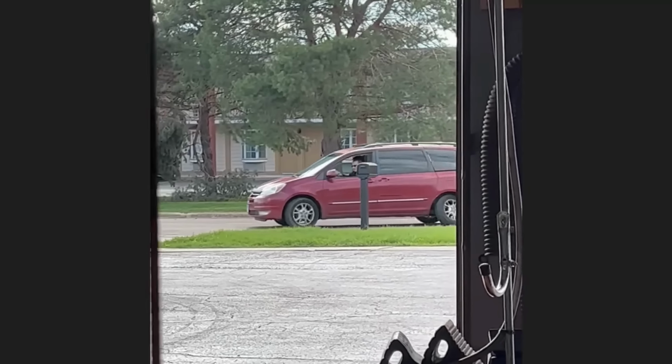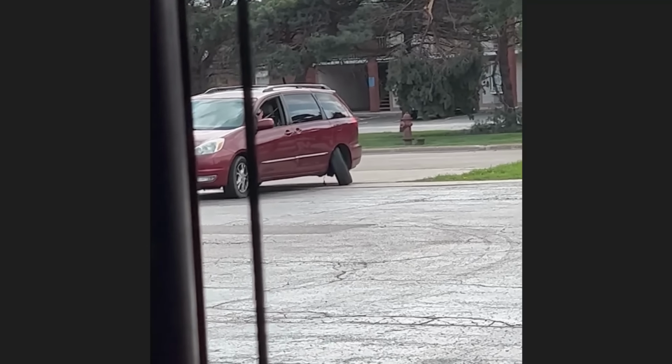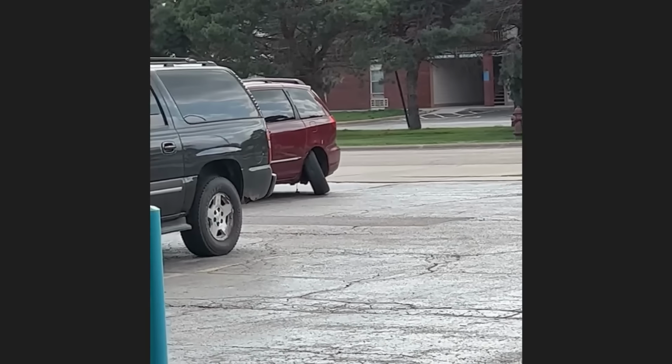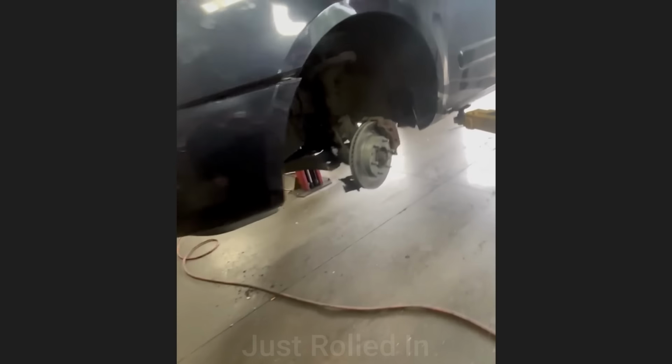This customer drove to the shop with their van in this condition. Once the shop told the customer what parts needed to be replaced, the customer declined repairs and drove away. Customer states vehicle pulling to the left.